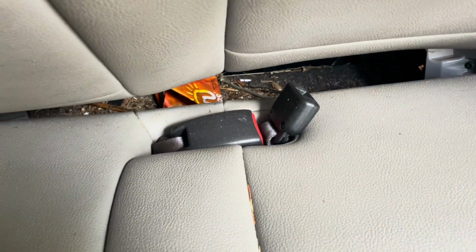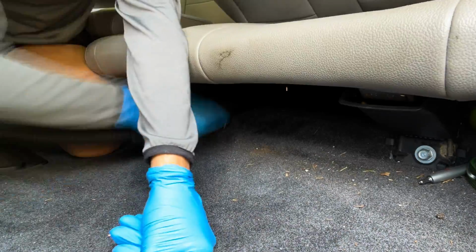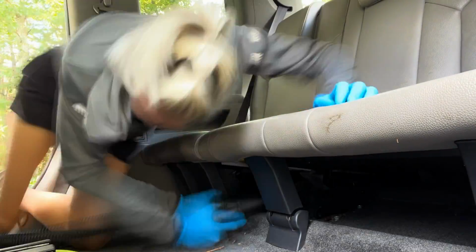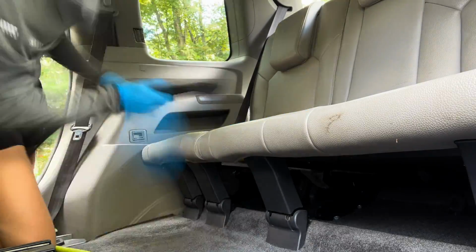As with pretty much all SUVs, once you start to look under the seats, there's a lifetime worth of stuff under there. In the third row here, it's really difficult to get under those seats, so I'm really working at it, making sure I get it the best I can: air compressing, vacuuming, getting under there, just getting everything cleaned out.